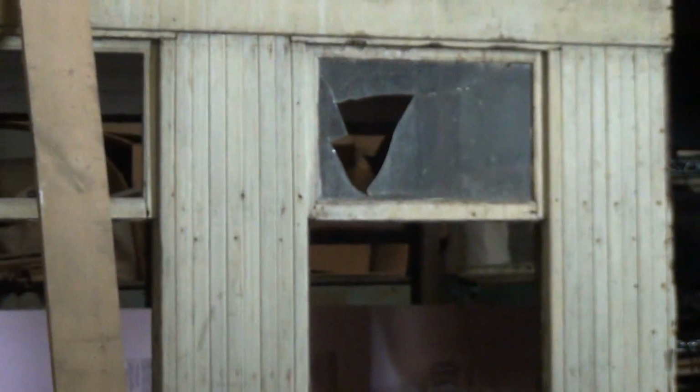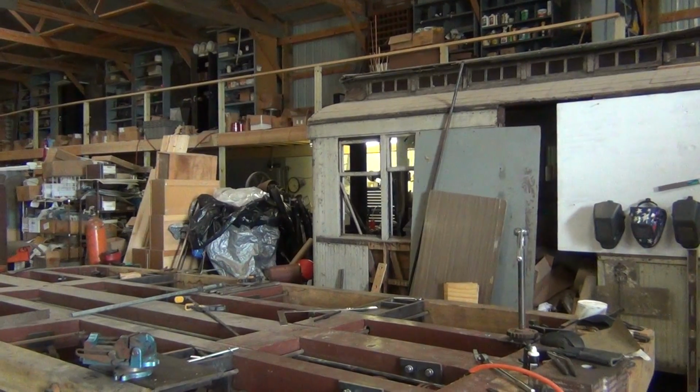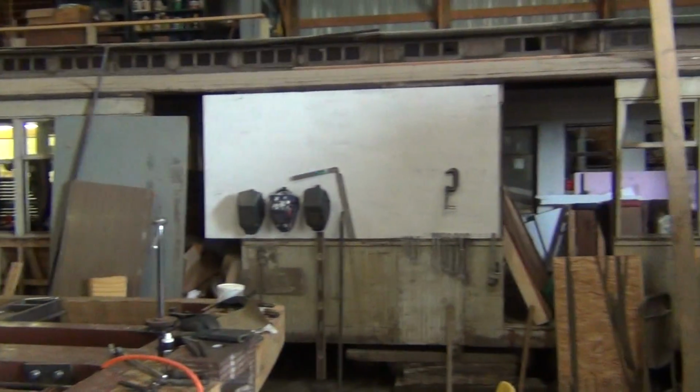But the sad thing is they did cut doorways to go into adjoining rooms. Like here? Yep, there's a doorway right here, and a doorway right here, and a doorway.